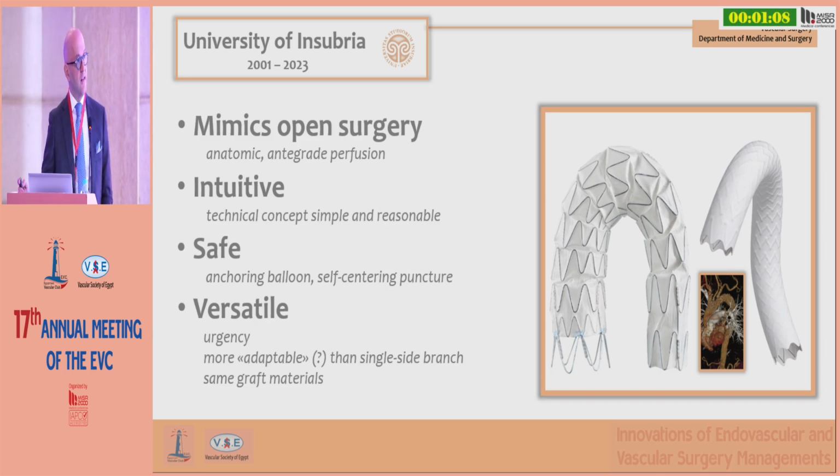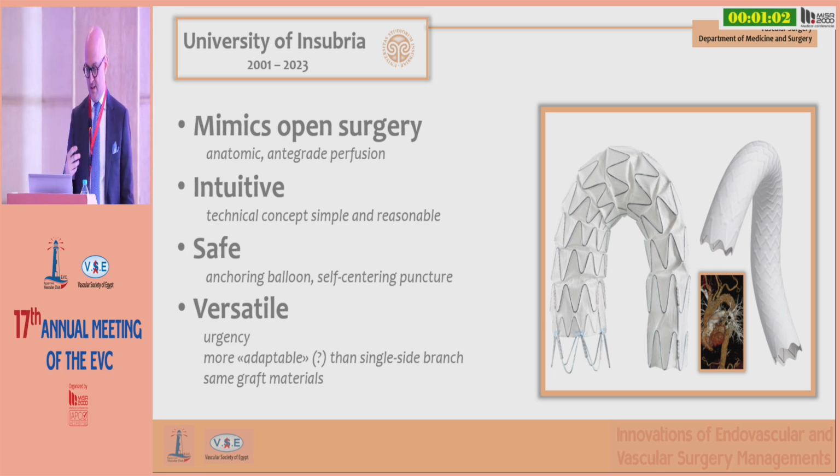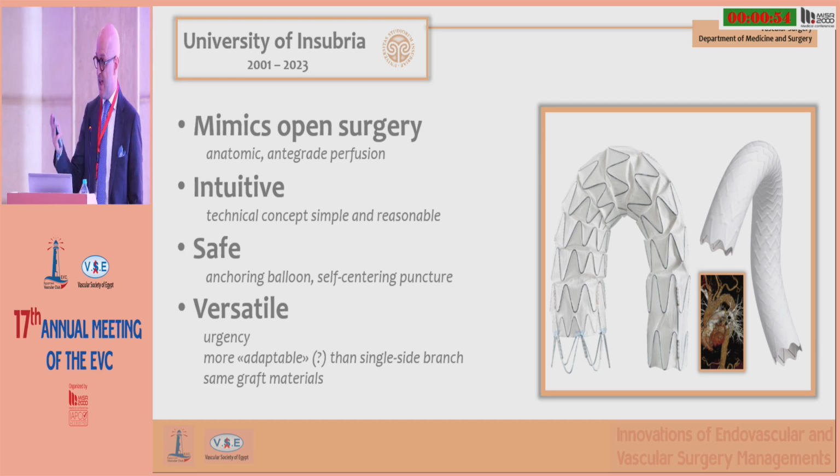Why choose in situ fenestration as an option? Well, in my opinion, because it mimics open surgery. It is an anatomic and an antegrade reconstruction. It is very intuitive. Technically speaking, it is not demanding for the surgeon. It is safe. The self-anchoring balloon-based puncture system makes the puncture of the endograft very safe and easy.